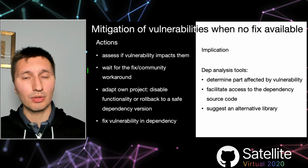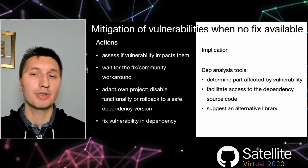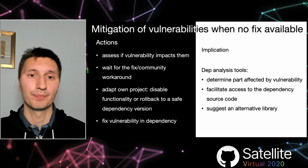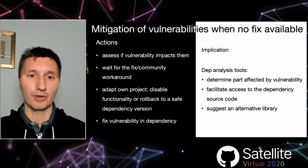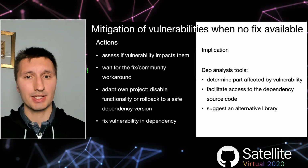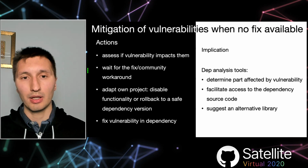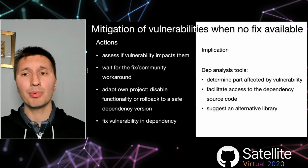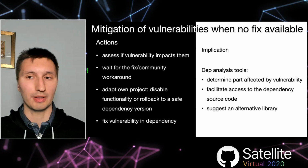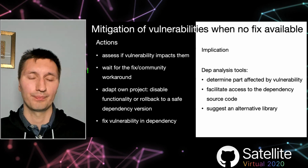Unfortunately, not all security fixes appear fast, and there could be cases when there is no fixed version of a dependency available. So how do developers mitigate such scenarios? First, they try to assess if the vulnerability impacts them, their projects, their customers. If not, for example, if a project is only used for internal reasons, developers might decide not to do anything and just wait for the fixed version or community workaround.